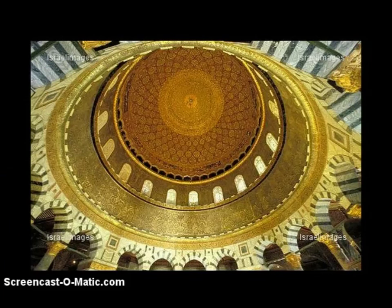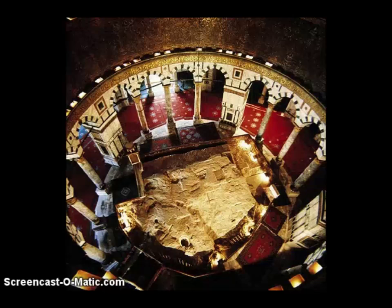This is an incredible photograph, the way everything is painted, the way everything is cut and designed, the numbering of the different windows. It's just amazing. And here is another photo looking down from above.